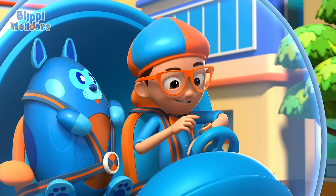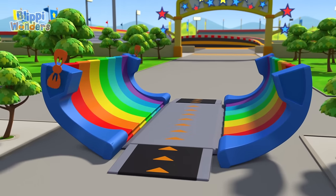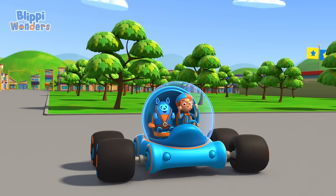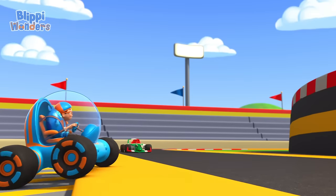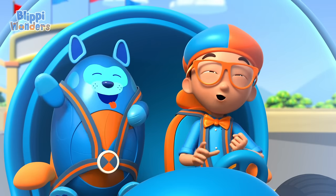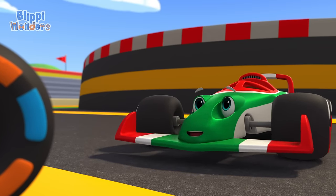I'm gonna need race car tires! Race car tires confirmed. Activate Blippi Station! The Blippi-mobile is ready for adventure! Hi! Are you here to try out the racetrack? Hey! It's me, Blippi, and this is Debo. We're actually here to find out why race cars are so much faster than regular cars. Hi! I'm Ricardo. Let me show you on the track.